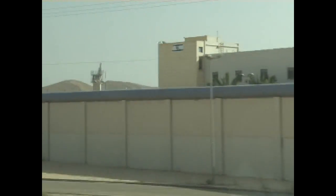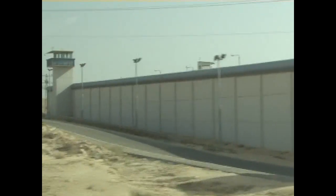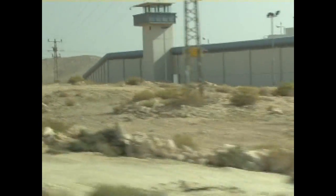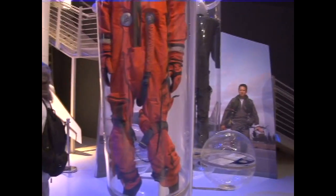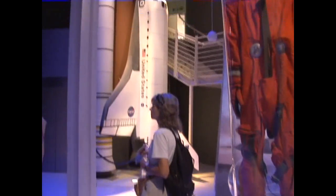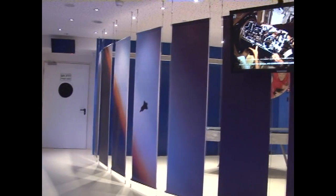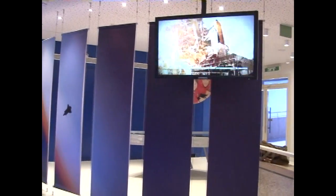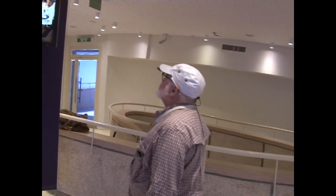I would say so. A high security prison. Or winter, summer, spring, fall camp. That was the Ramon prison. To build, its construction cost approximately $6 billion. Each flight cost another $500 million.